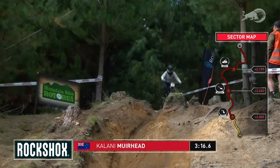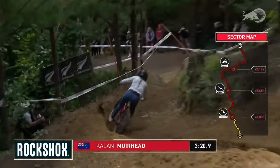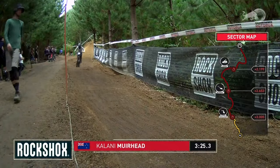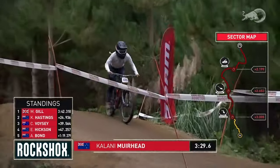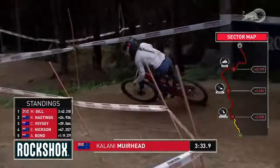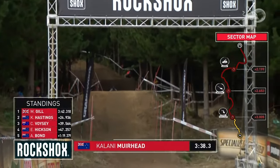Yeah. Three back at the last split on track now, though. So won't be touching that time. And Martha Gill, I doubt there was a mistake there from Gill, though, previously. Yes, it's definitely hard at the end of the track to keep up that intensity. Yeah. It's a long track, isn't it? It is. It's a long, hard track. There's not many places where you can relax.